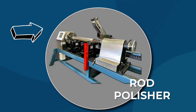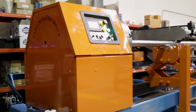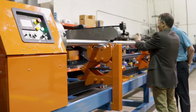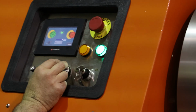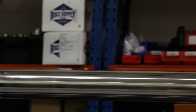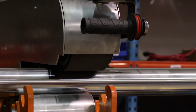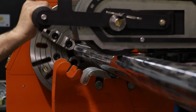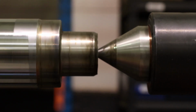And when it comes to the rod polisher, we designed it to be a fully automated machine that all hydraulic shops, and specifically chrome rod shops, can take advantage of. When you take apart hydraulic cylinders, sometimes you see some tiny scratches on the rod. For these circumstances, you need the automated rod polisher to put your chrome rod on and have it polished automatically. We designed our rod polisher having in mind the health and safety of our operators.